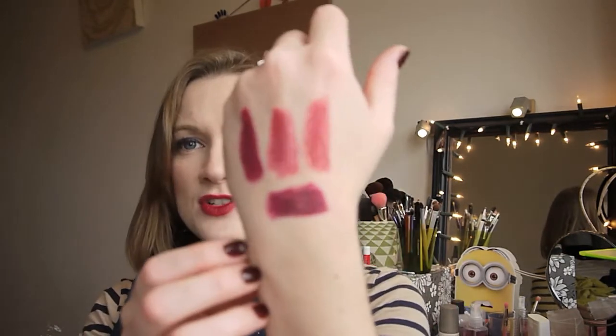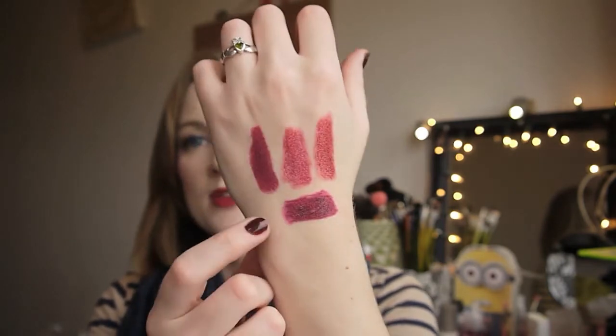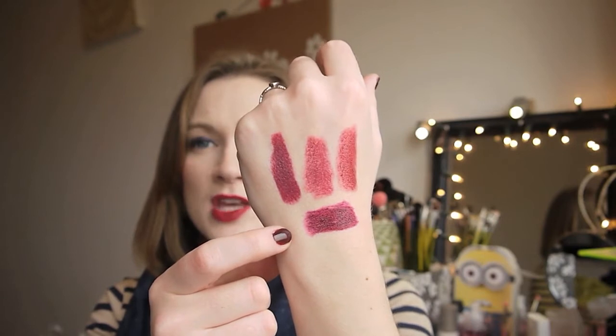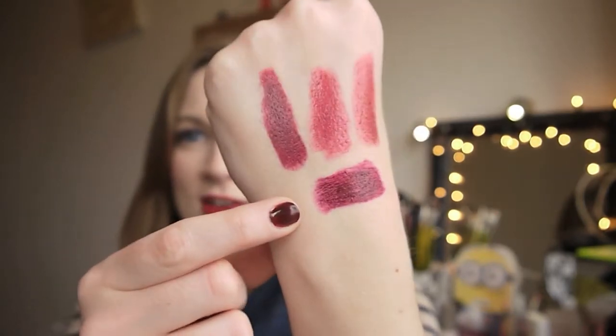It is similar to the Beauty UK one, but I don't know, it's just got a different tone to it. Well, I think it does. Maybe it's not showing quite as well on the camera. I just look like I've got two of the same lipstick, but that's it there. So this is definitely much more of a pinky undertone. If you think sort of a fuchsia kind of undertone to it, which you wouldn't necessarily see, but it's definitely there. There's definitely a really pink undertone to it.